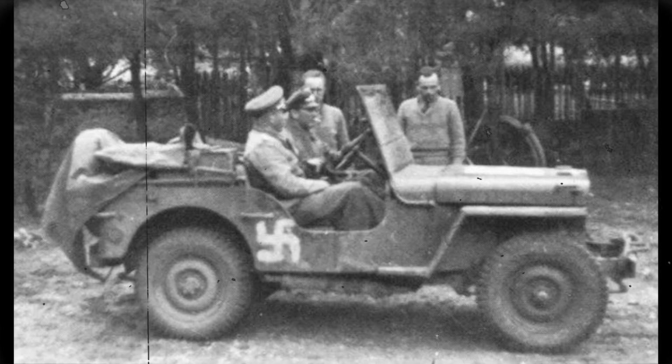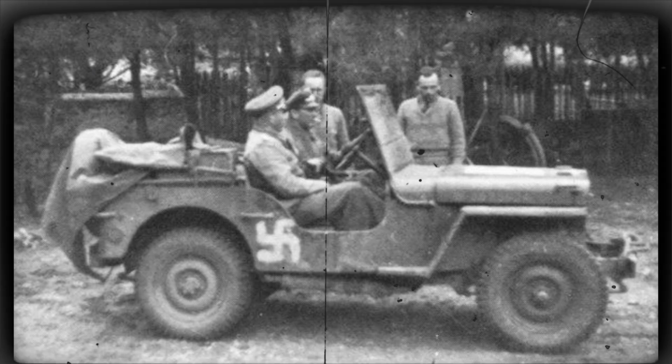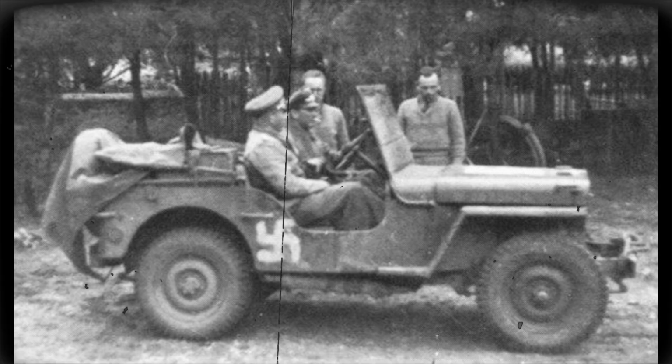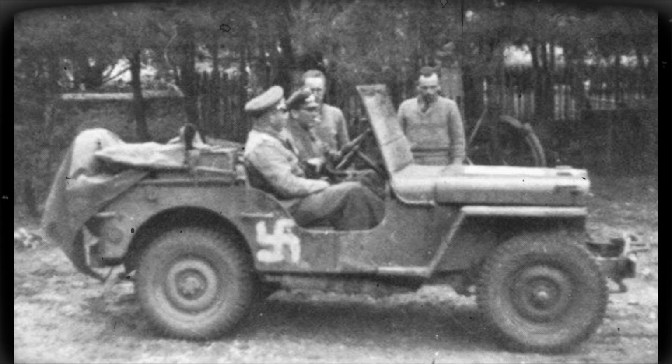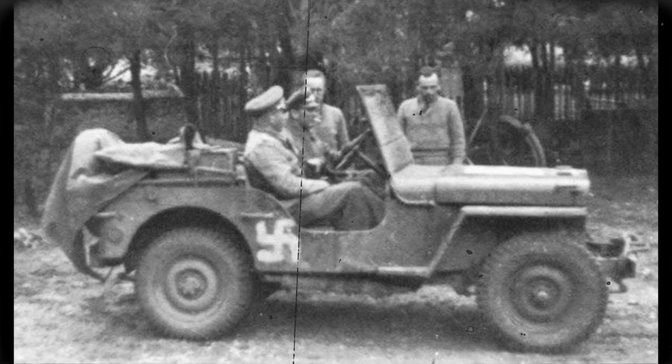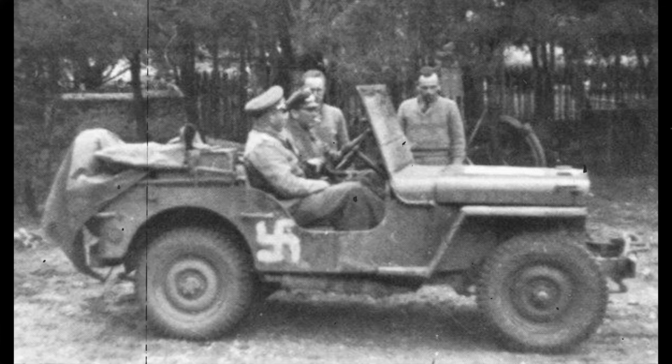American mechanics approached vehicle maintenance with direct practicality. They weren't engineers striving for perfection. They were problem solvers, focused on keeping equipment operational. When something broke, they fixed it quickly with whatever was available. When parts weren't available, they improvised. When a vehicle proved unrepairable, they cannibalized it for components and requested a replacement, which arrived within days rather than weeks. The captured mechanics observed American techniques closely.